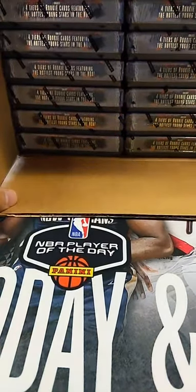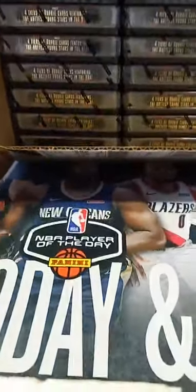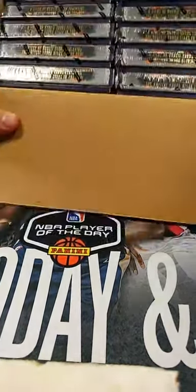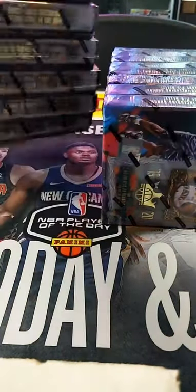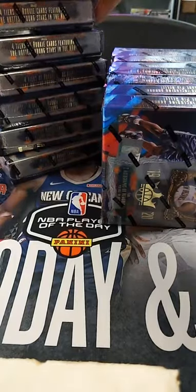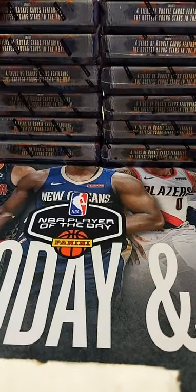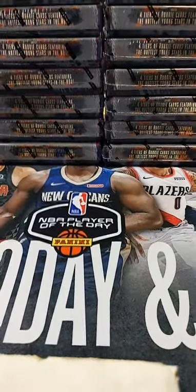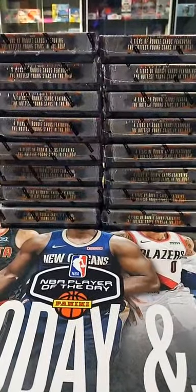Back it up a little bit so you guys can see that a little better. Okay, I'm gonna pull these all out. So here we go. Go right on the top on the left hand side. Actually, let me get this a little higher so you guys can see how high these boxes are. That'll probably be a little better.